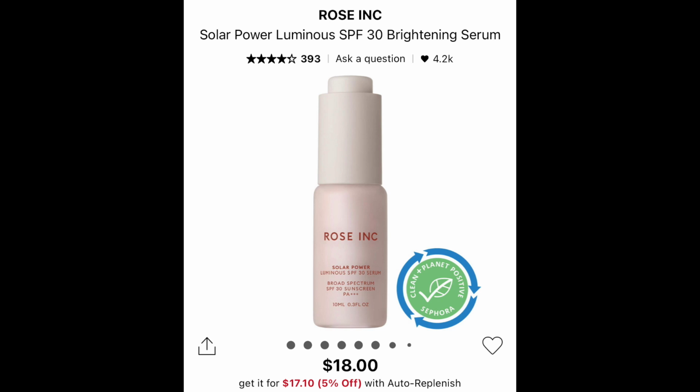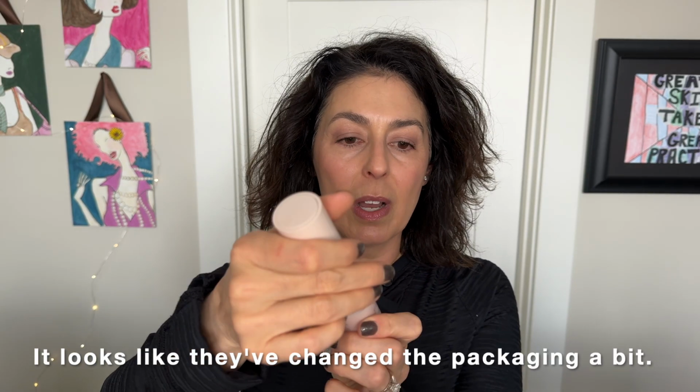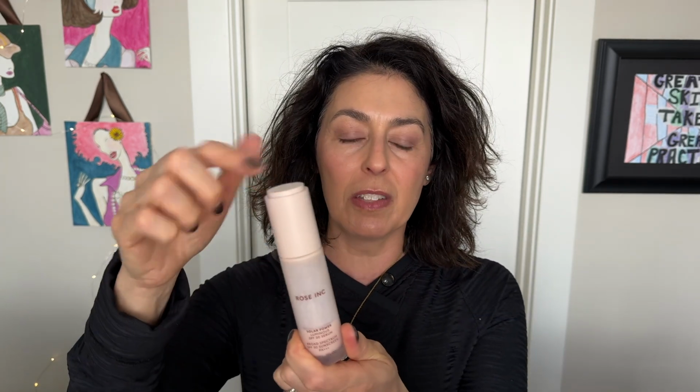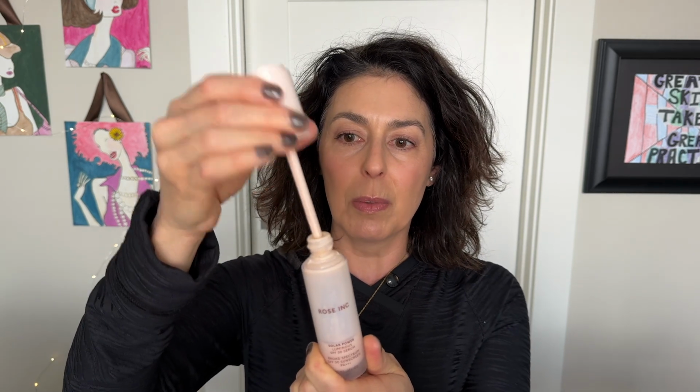I also love the Rose Inc Solar Power Luminous SPF 30 Serum. This is a sunscreen, glass bottle. The only con to this to me is the bottle. Sometimes it doesn't work so well. This is like Venus Williams 11. She had an SPF serum that had this same kind of packaging. The top pops up and the tube sucks in some of the product. It just doesn't always work. If you want more, it's kind of a hassle. And it doesn't work great with this consistency because it is a thicker consistency.